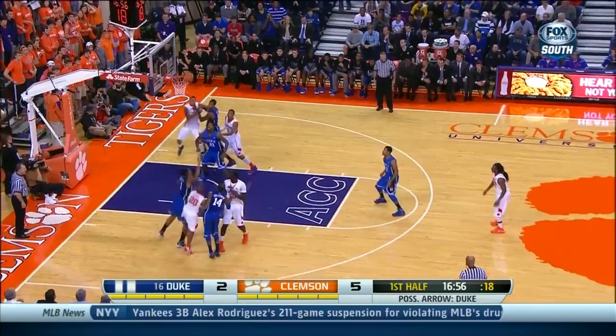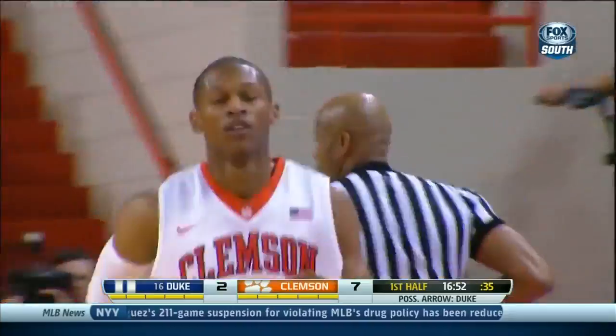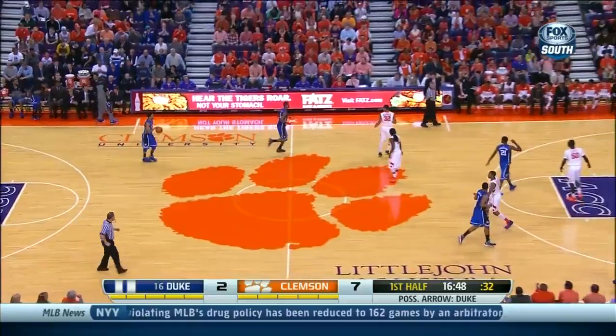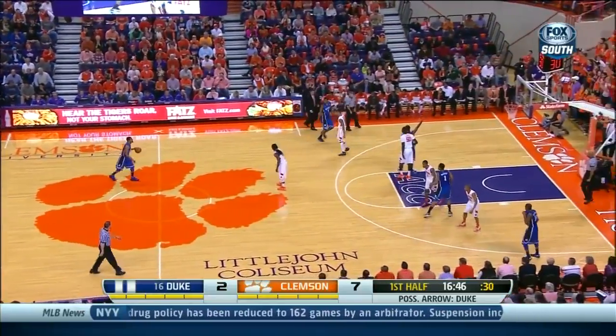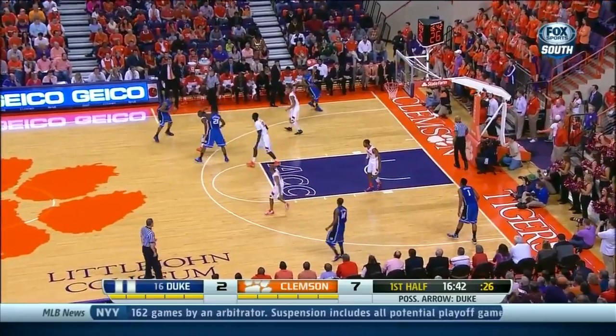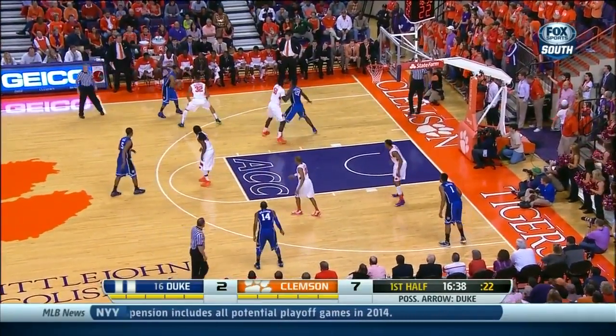Here's Roper in traffic. Two-pointer good over the top of Parker. Jordan Roper's got 5. That equals his total from Thursday night against Florida State. Clemson's hit 3 of their first 5 from the floor. Well, to be in this game, Wes, in most games, they've got to have really good performances from Roper, Hall, and McDaniels. They can't afford subpar nights from either one of those guys.